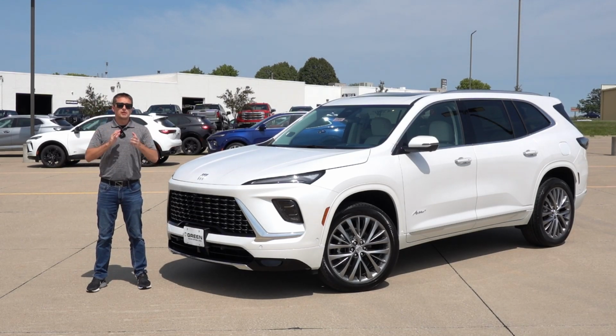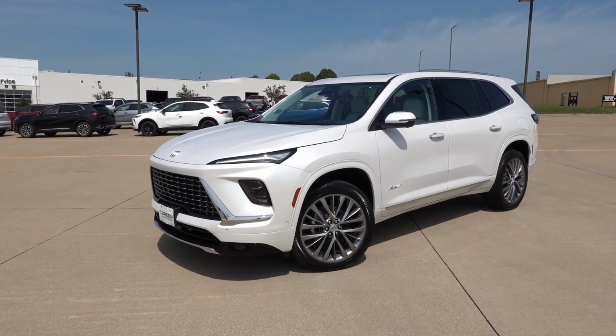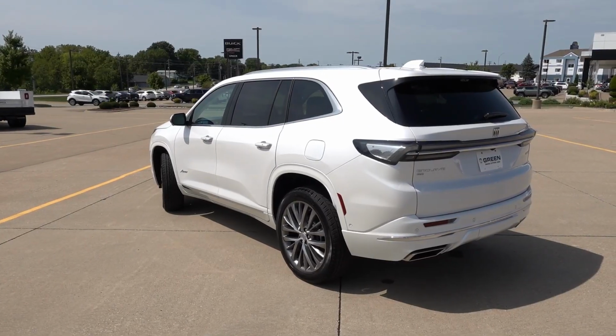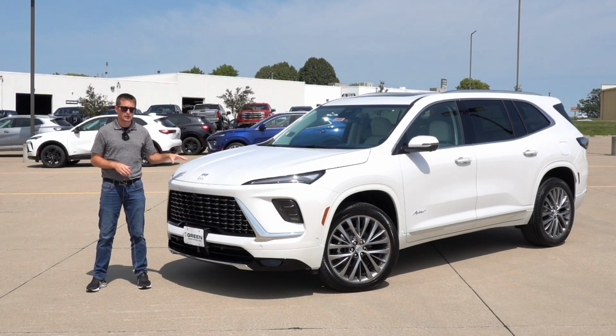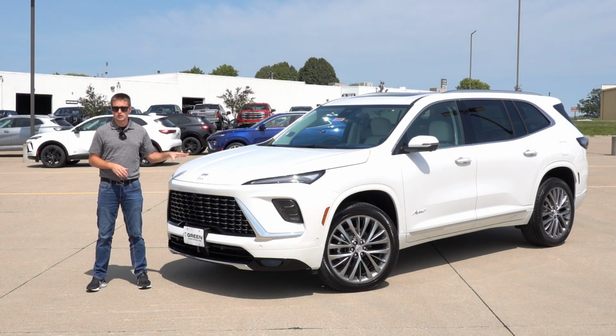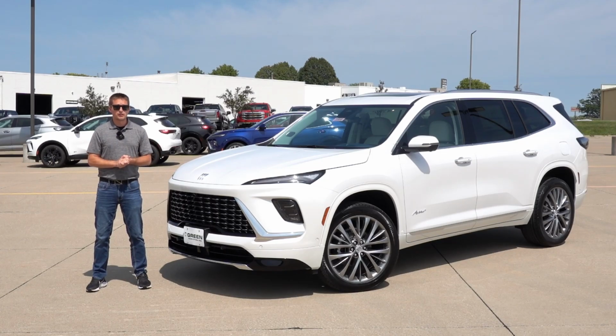Today I'm excited to bring you my first hands-on look of the all-new 2025 Buick Enclave here in its most fully loaded Avenir trim level. Now, if you guys have been following along here on the channel, you'll know I have posted videos of the sister vehicles, or the platform mates, the Chevy Traverse as well as the GMC Acadia, and pretty much every trim level those vehicles have to offer. So I am excited to take a look at what the Buick Enclave has to offer and just see how the styling differences and some of the material differences differ versus those sister vehicles that I just mentioned.